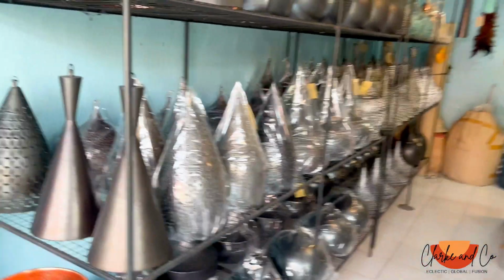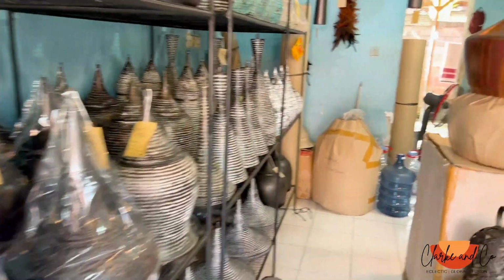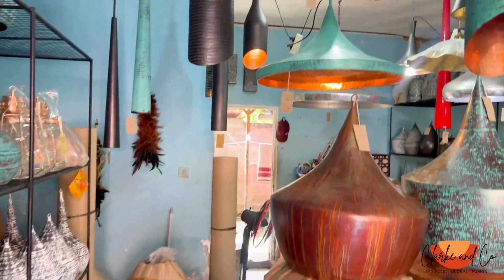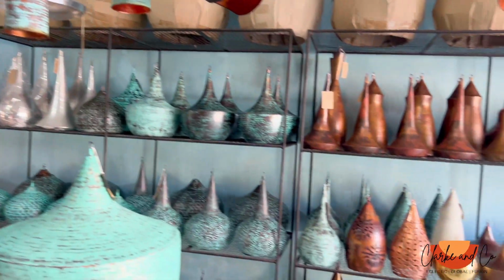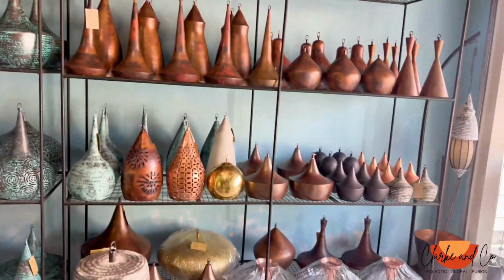One of the favorite stores that I've discovered in this sourcing round is this shop here. It had the most exquisite lighting options. Definitely be using some of these in the project for sure.